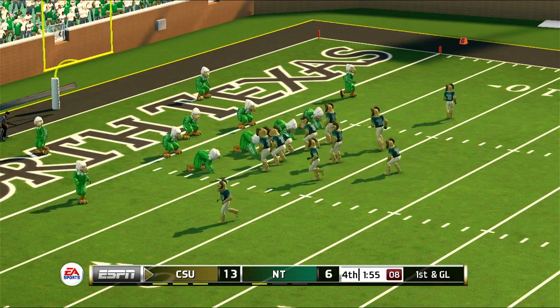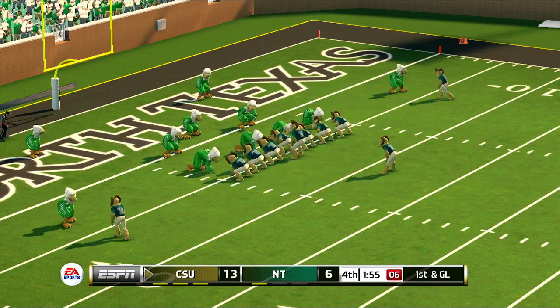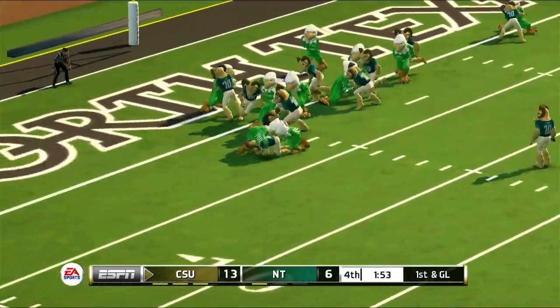Well, that's the fifth first down for this offense on this drive. The defense, you can look at them. Their hands are on their knees, hands are on their hips. They're looking tired. This offense right now has this defense exactly where they want.